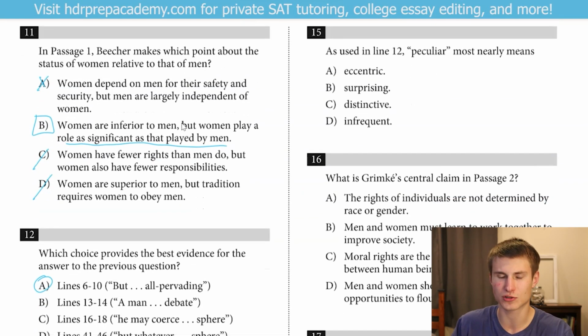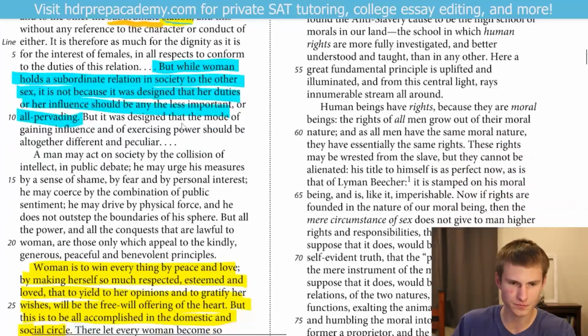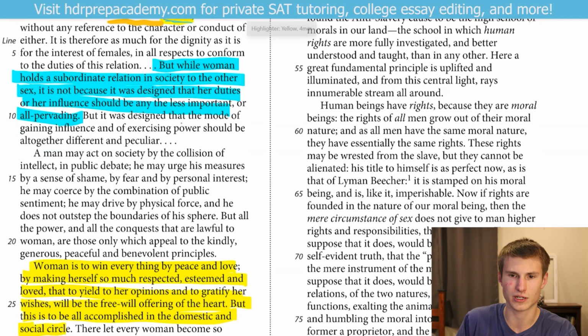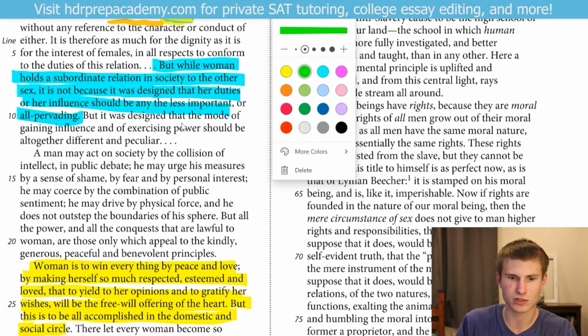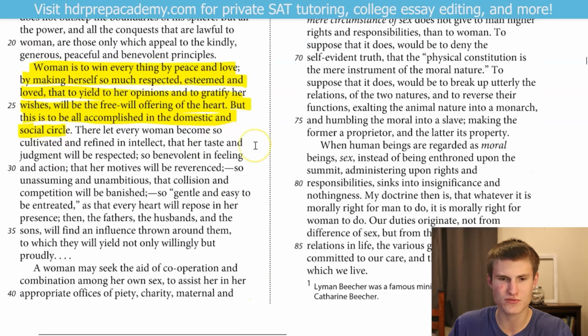As used in line 12, peculiar most nearly means what? Well, let's use that same strategy. We're going to go to line 12 and take a look at the word peculiar. I will highlight this in green so you can clearly see it. We have, but it was designed that the mode of gaining influence and of exercising power should be altogether different and peculiar. Keep in mind, altogether different. What could we also say with peculiar then? We could say it means unique. So we can look for an answer choice that means something along the lines of unique, or potentially the word unique itself.